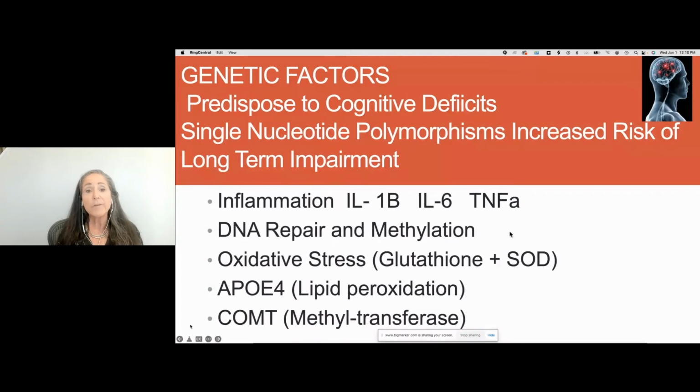This is how we protect our DNA, and these patients are more vulnerable to developing cancer. Oxidative stress is related to certain SNPs, glutathione and SOD SNPs. So some people are better at producing cellular antioxidants to protect their own cells and DNA and mitochondria.